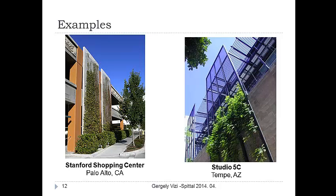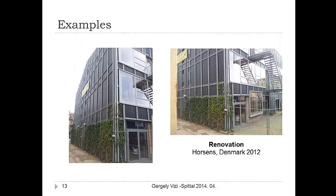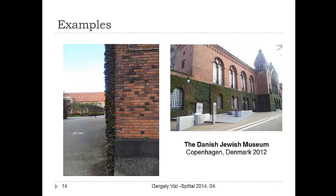Now in these two examples, where the vegetation filled in from its place, it really takes years till the green facade reaches its full splendor. The trellis can be a full outer facade, or can be an additional full frame around the building. After time, it will cover the full desired area.